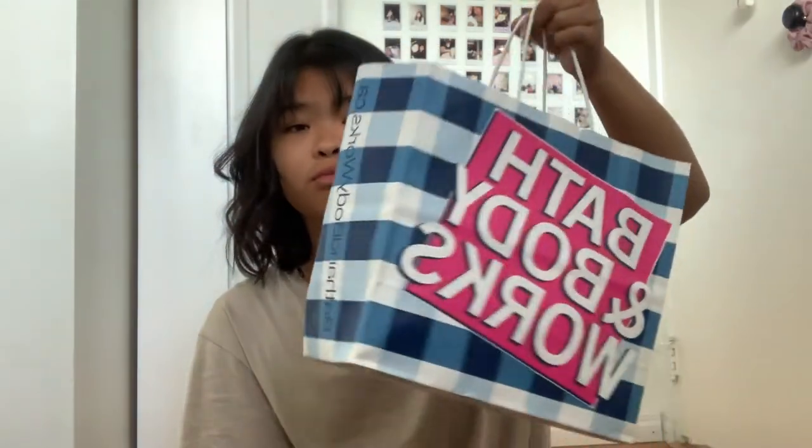Next, I guess we're gonna go to Bath and Body Works. I just got a few things from Bath and Body because they have promos and sales. When it comes to a daily perfume, I usually go get perfumes at Bath & Body if I just want to use something daily, or just to freshen up.